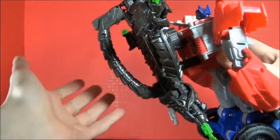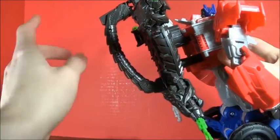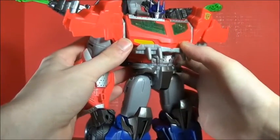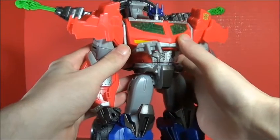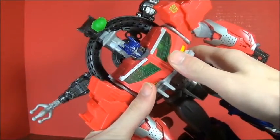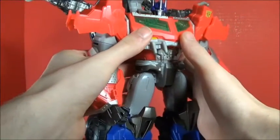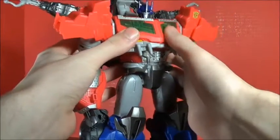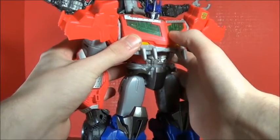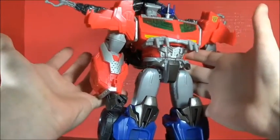You can do the same thing that you were doing in alt mode, or as an optional thing, the whole entire gimmick is now hooked up to the chest, which means you can pull down the chest and the whole thing will start to rotate, and you can fire off the missiles one by one. With that, the chest will light up and the eyes will light up too. So much going on. Turn off the lights so you guys can get a better look at that.